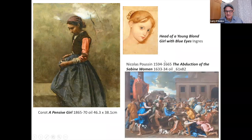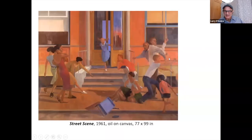So if you look at the Poussin, and you look at all the gestures and movement and that whole idea, and then you go to this street scene, and it's, again, this strange kind of, we don't know what the heck is going on here, but you can see how compositionally he's playing with those figures.